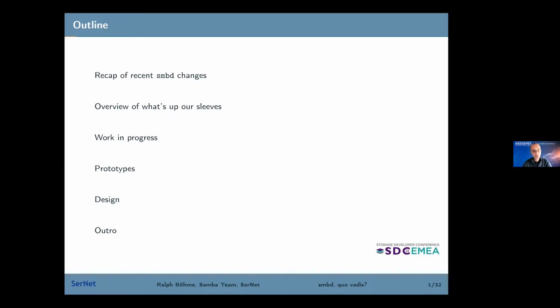And then there is a large list of prototypes that Samba team members have been working on in the past years, including myself and other colleagues here from the team, where there haven't actually been a lot of progress in recent years. And I will try to give an overview of the status of all those individual larger projects, and give a quick introduction of why they are stalled and what are the challenges and what's needed to move on there.